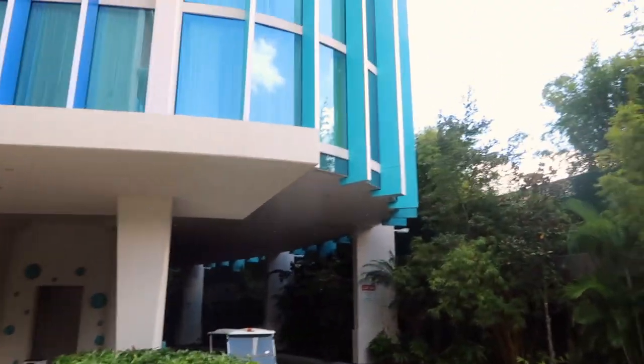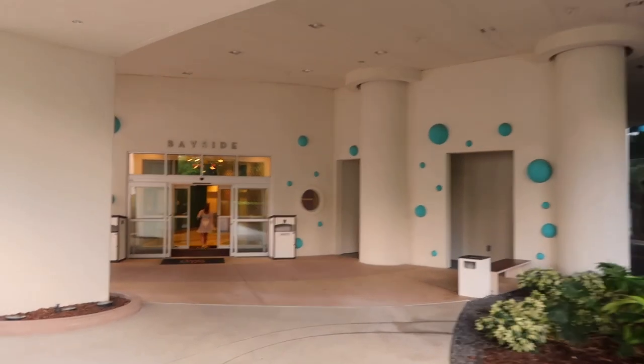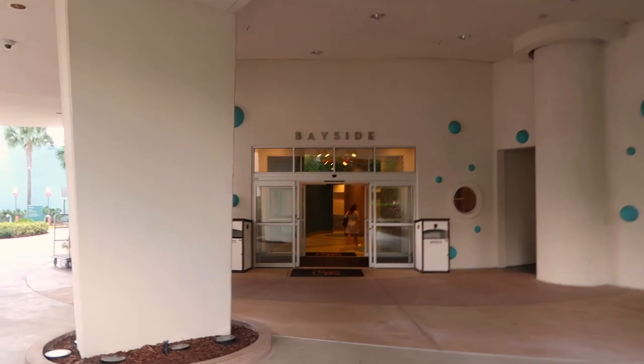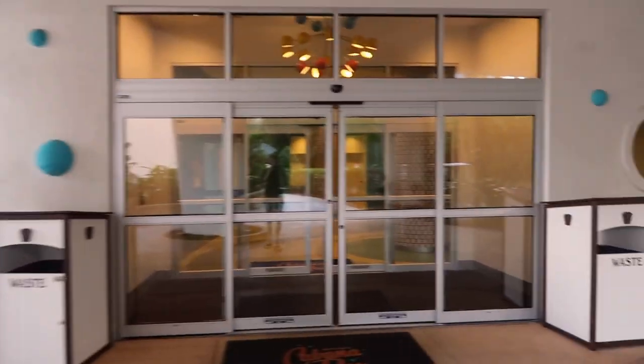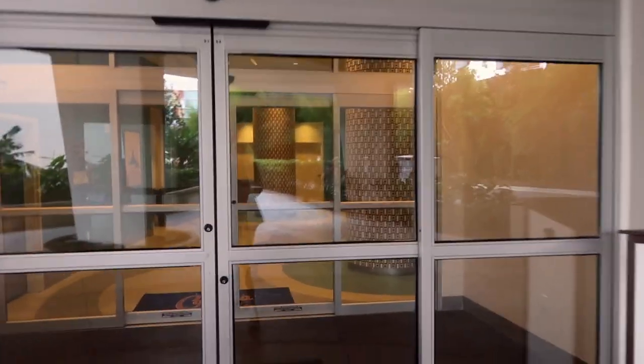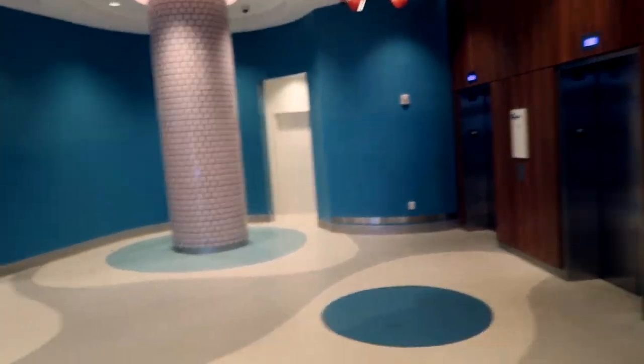Kinda cool how the roadway goes underneath Bayside Tower. Looks cool. And yeah, this looks really nice too. It looks pretty similar to our tower, just a little bit different layout. The inside by the elevators actually looks really cool. I kinda wanna check it out. It's pretty cool. Do they get a game room? I'm not sure, let's see. Luggage carts, cool decorations, vending and laundry, but nope, they don't get a game room.